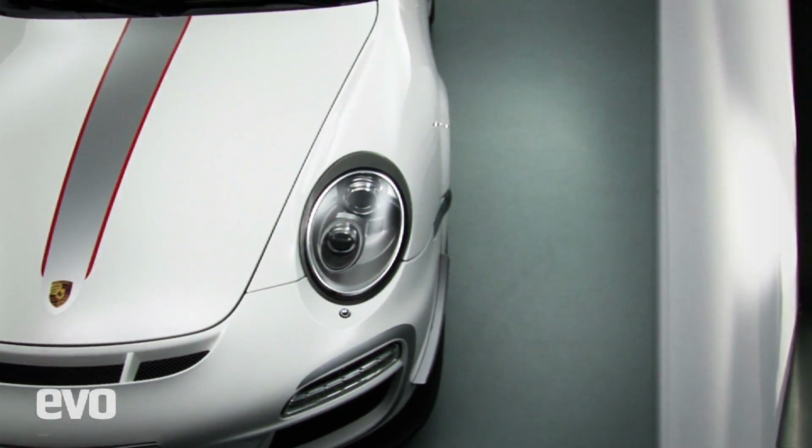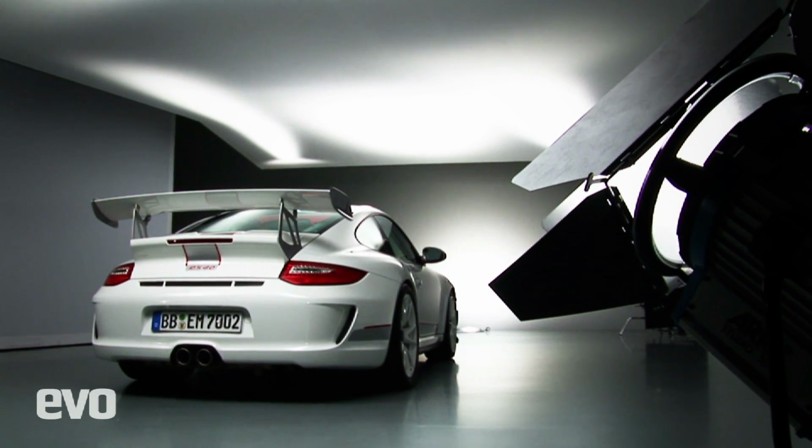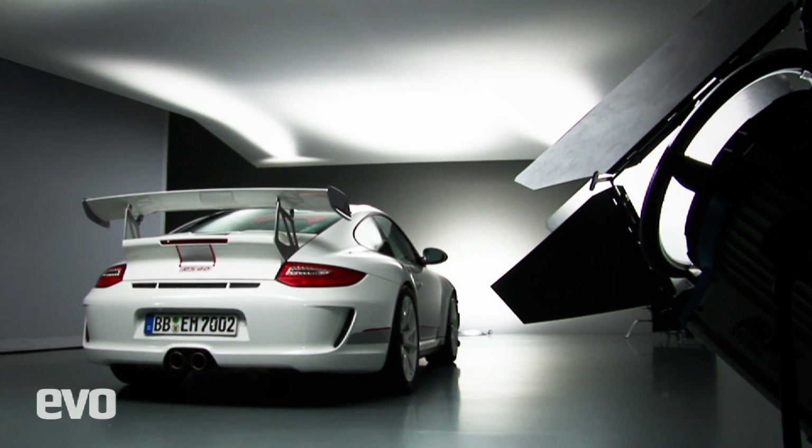I'm putting you on the spot here, it's pretty difficult. What's the torque figure now? We're having 460 Newton meters of torque at 5,750 RPMs. Ultimately, it's a street car. It has to remain a street car. And you will be astonished how usable that thing still is on a daily basis.